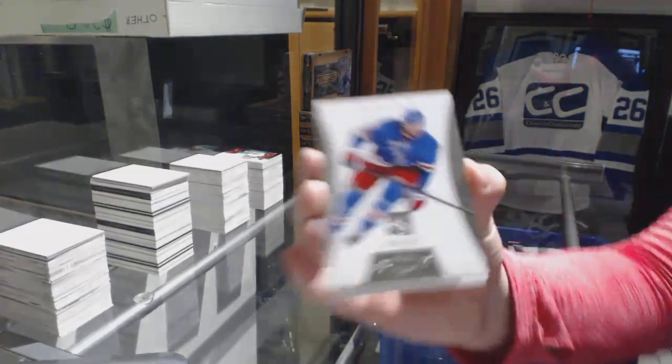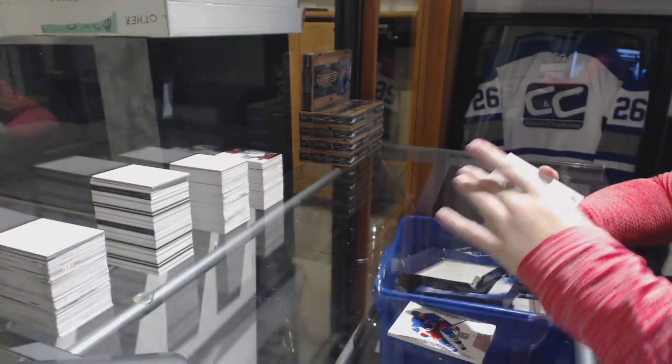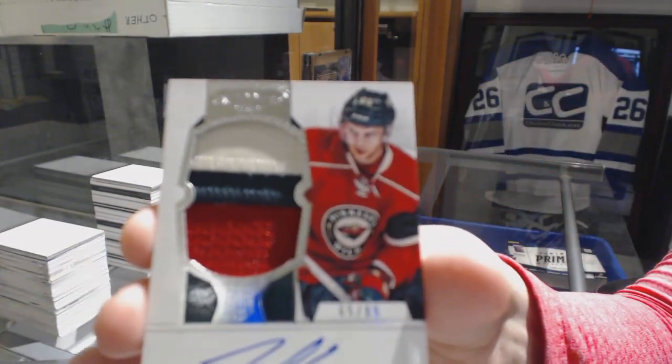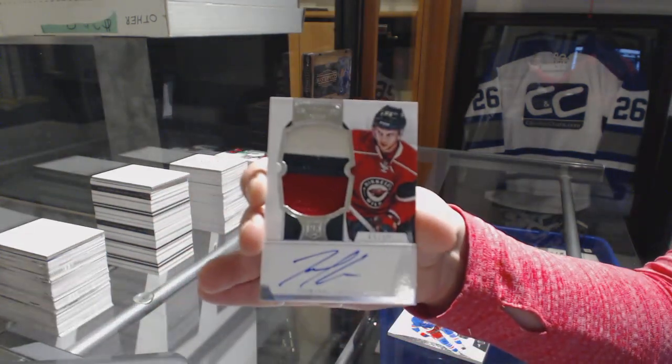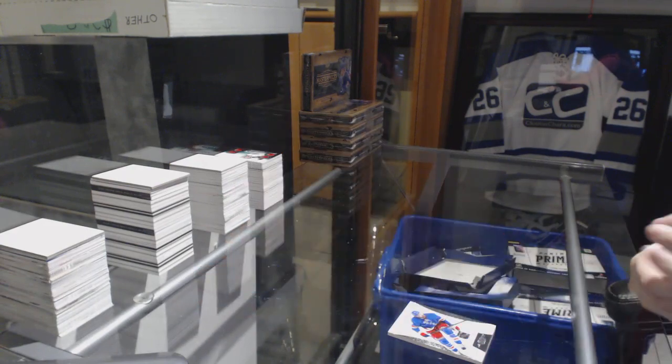We've got slash 125 for the Rangers, Rick Nash. And we've got for the Minnesota Wild, three-color rookie patch auto slash 99, Tyler Kuffner. There we go, everybody.